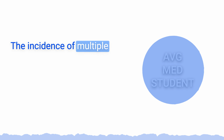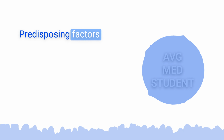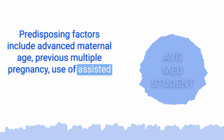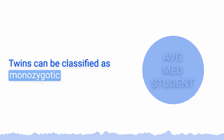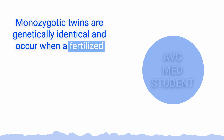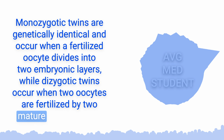The incidence of multiple pregnancies has increased since the 1980s due to the availability of assisted reproductive technology. Predisposing factors include advanced maternal age, previous multiple pregnancy, use of assisted reproductive technology, and a maternal family history of dizygotic twins. Twins can be classified as monozygotic or dizygotic. Monozygotic twins are genetically identical and occur when a fertilized oocyte divides into 2 embryonic layers, while dizygotic twins occur when 2 oocytes are fertilized by 2 mature spermatozoa.